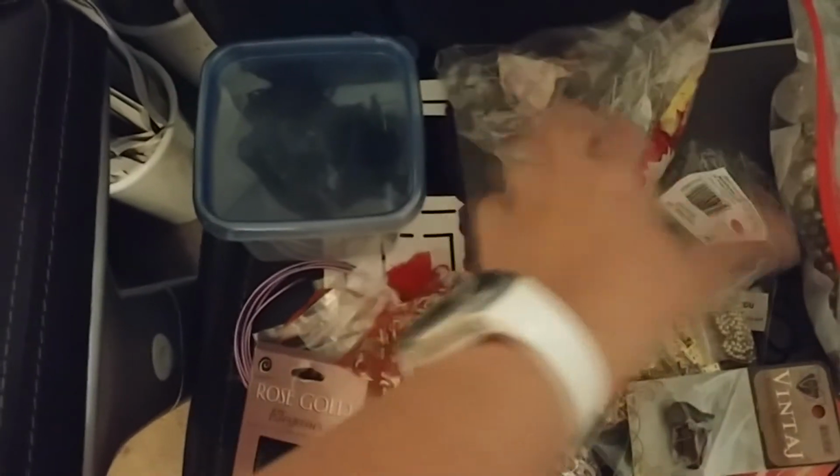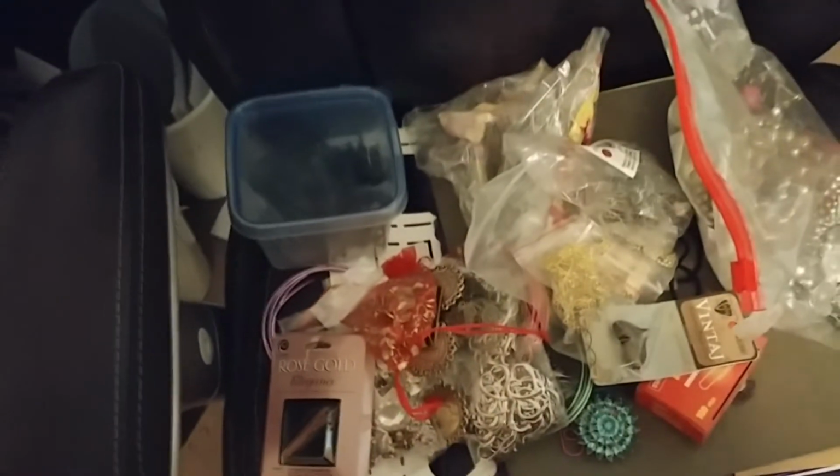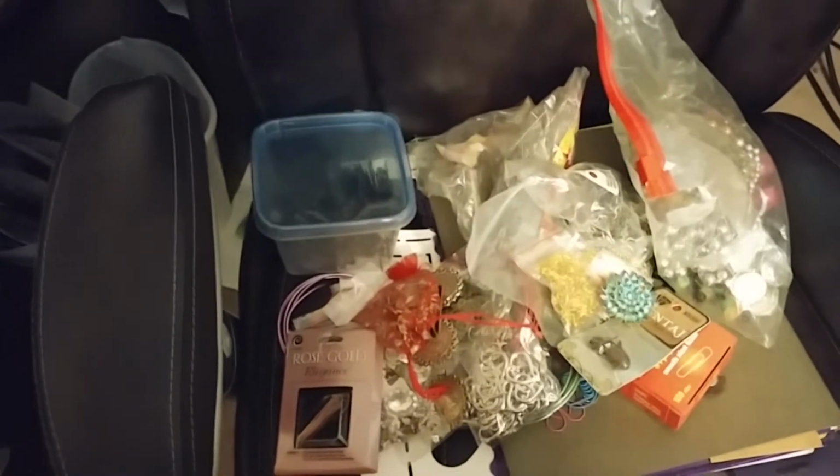And then I have some floral things, so those are probably just going to get donated. Floral wire kind of things. So, and then the other things I'm going to want. But right now, this is what I got so far.